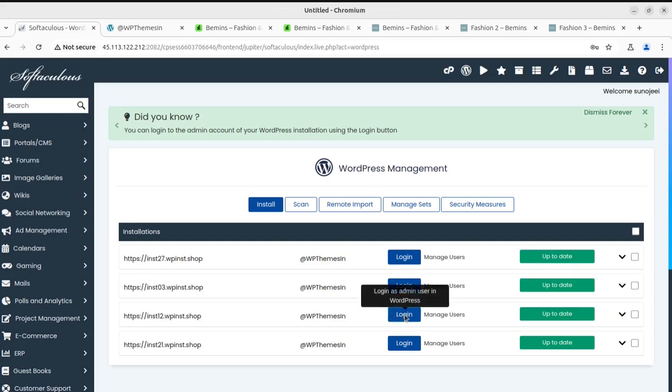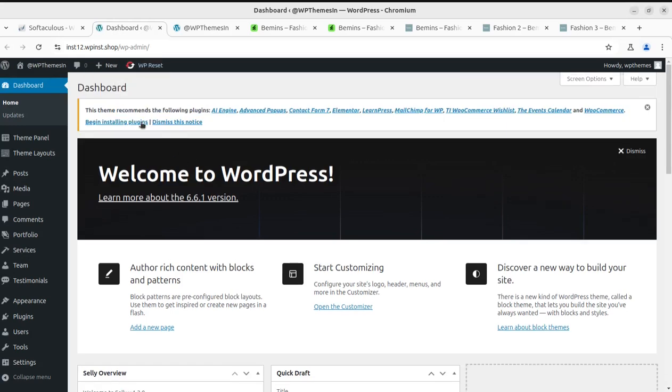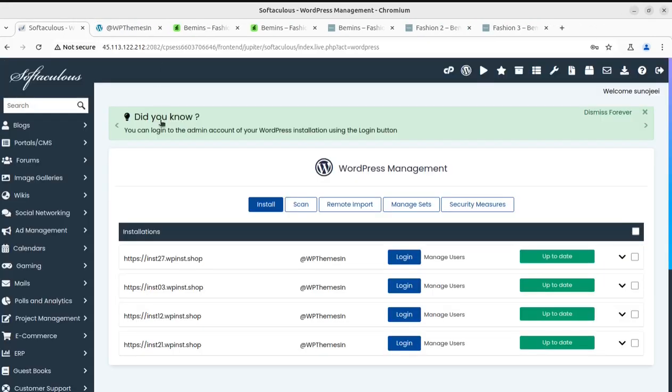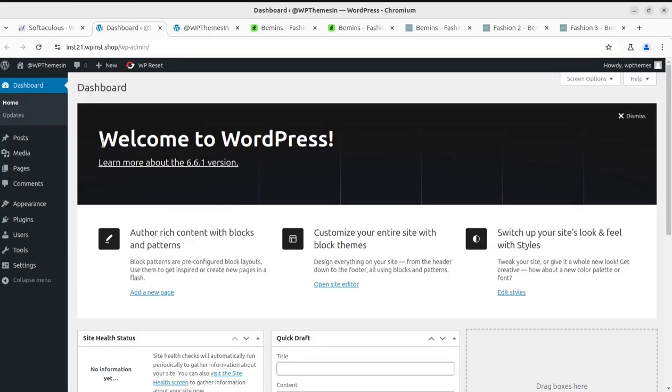So I'm going to log in here for installing the new theme Bemins. And it is going to be so simple. Okay, so this is not 21. I need to log in 21 in fact. So it is just an instance name. In your case, it would be the domain name. Okay, so this is a clear installation, and it is using the default WordPress theme as of now.